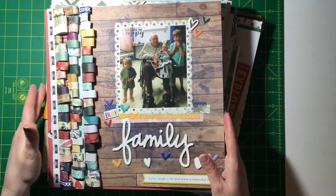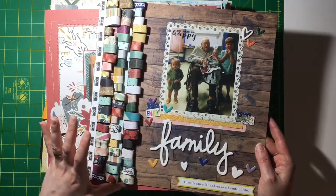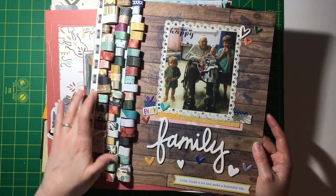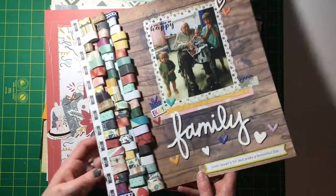But yeah, these are all branding strips from new collections that I'm using, old collections. I just kind of toss all my branding strips in one spot. And so it was a fun way to put some texture on a page.